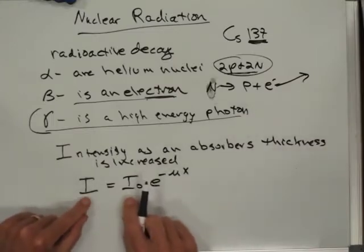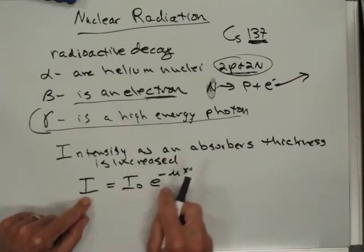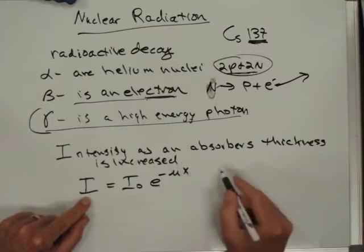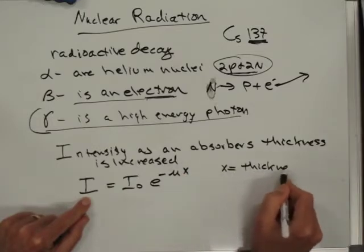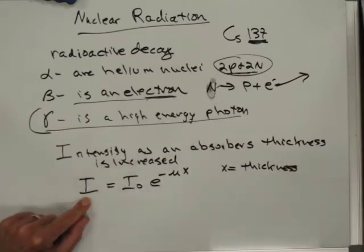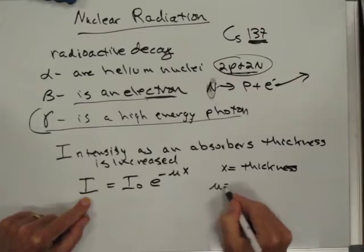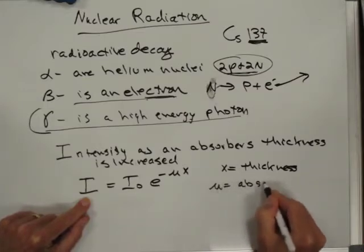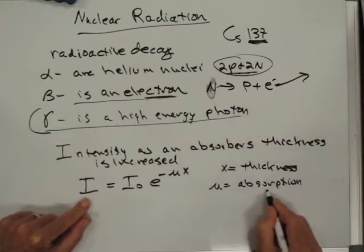The intensity on the other side of the absorber is equal to the intensity on the side with the source times e to the minus mu x. X equals the thickness, and mu is called the absorption coefficient.